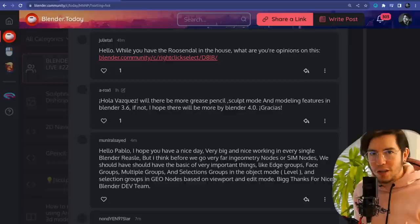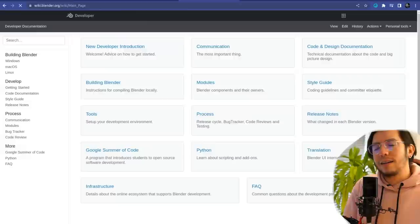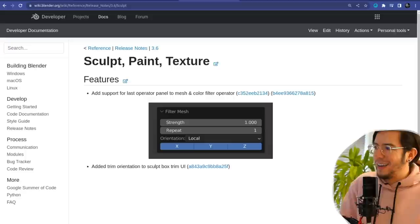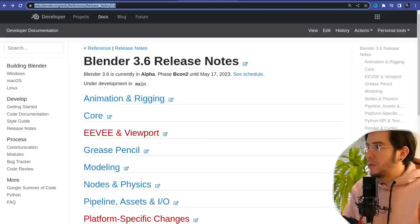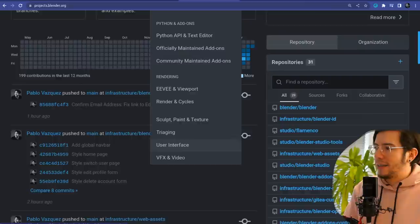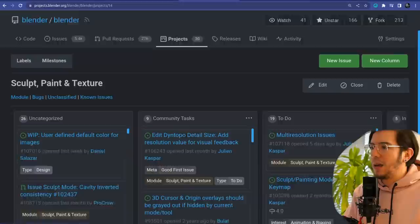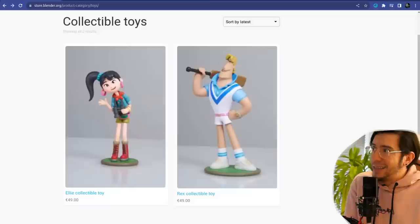Sculpt mode? No, unfortunately not for 3.6. Actually, you can go and check yourself. If you go to wiki.blender.org, then click on release notes on the right, then 3.6, then sculpt, you can see the full feature list of two changes. It's maybe disappointing, but that's what it is. You can also go to projects.blender.org, check on modules and sculpt paint texture. Here you should be able to see a bit more of what the team is working on. There is a workboard, high priority bugs, known issues. You can see what community tasks are being worked on at the moment, or have been listed at least in the past.